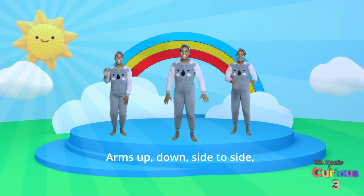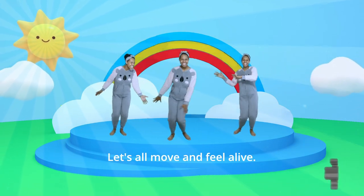Arms up, arms down, side to side. Let's all move and feel.